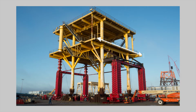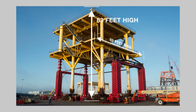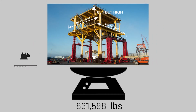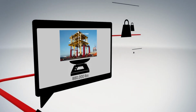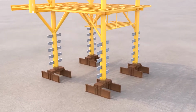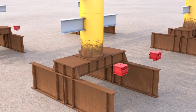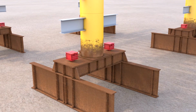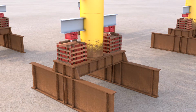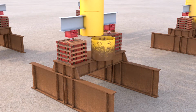The deck was 89 feet wide, 83 feet tall, 95 feet long, and weighed 880,000 pounds. The original approach was to use a climbing jack and block method. This method would gradually lift the deck so that a small section of the legs could be cut, and then the deck would be lowered. The process would be repeated 5 times before the legs were cut at the desired points.